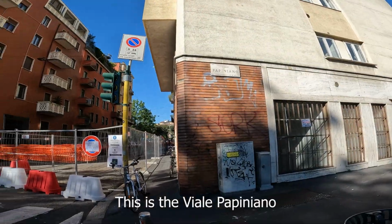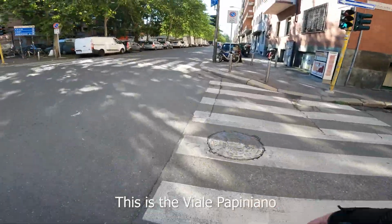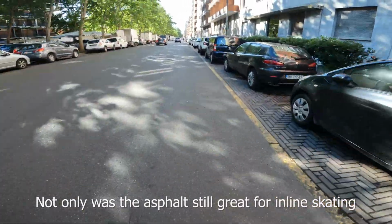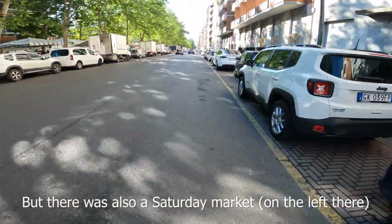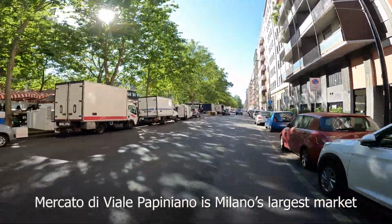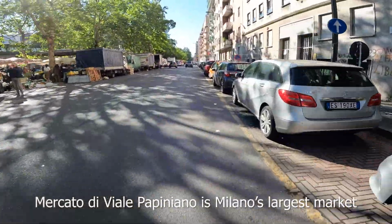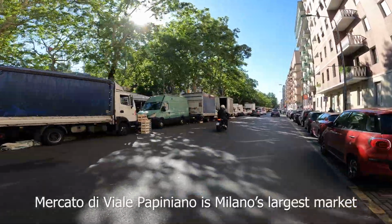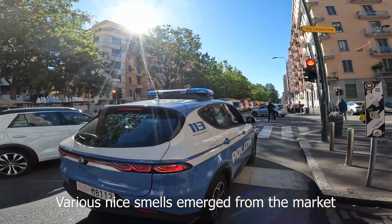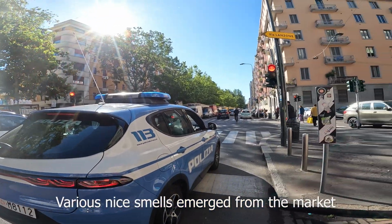So we are at the Viale Papignano. And what's really cool about it is that, first of all, it's that same road that I just highlighted, where it's nice and easy skating, but there's also a market, I think, yeah, it's a market being set up, the Saturday market. I guess that could be fish, fresh fish over there. It's quite busy already. Yeah, I can smell the fish. Yeah, nice.